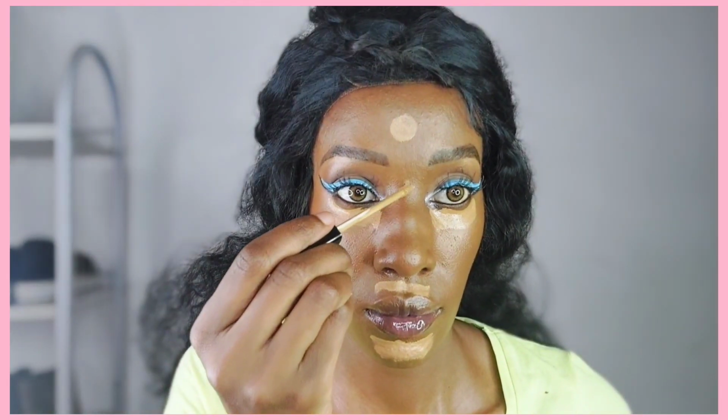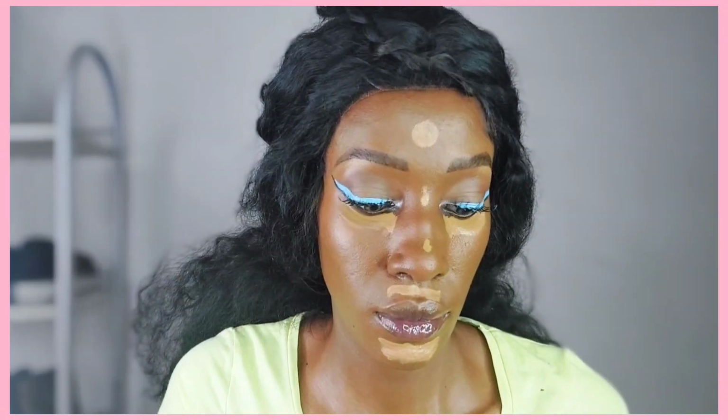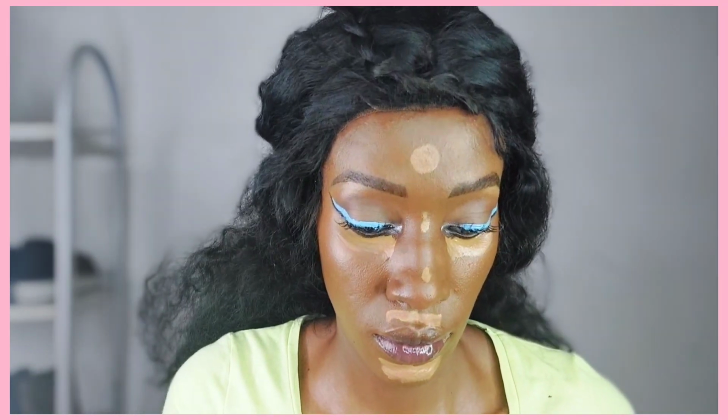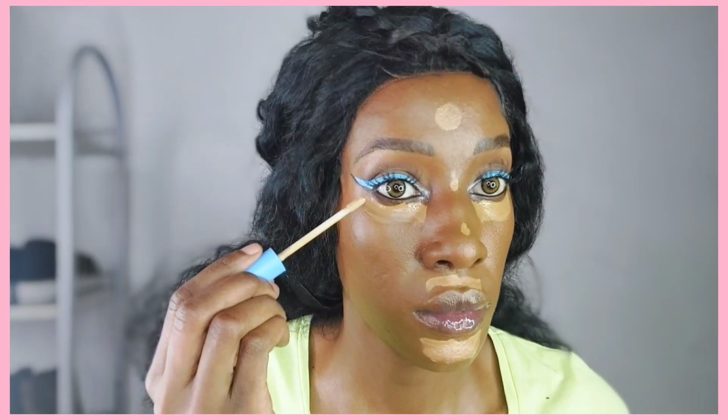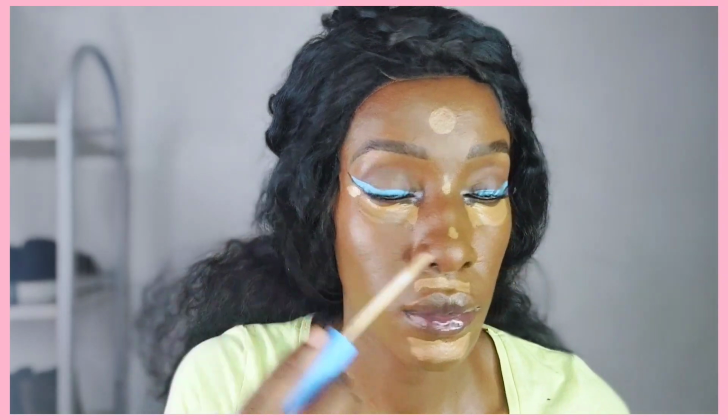And then now we're going to apply the Maybelline Argan Oil Kajal. That's what I applied on my waterline before starting to do my concealer. And as you can see, the eyes are looking amazing already. So the concealer that I've used is the Maybelline Fit Me concealer, and that is the shade Cafe.